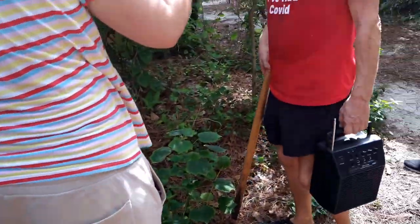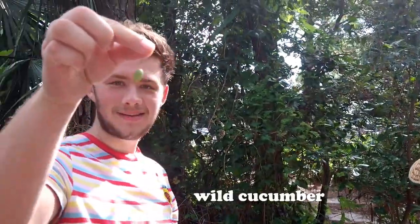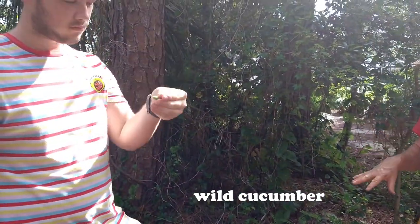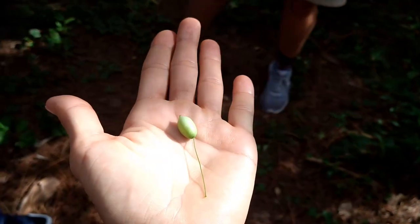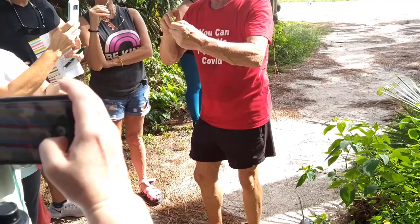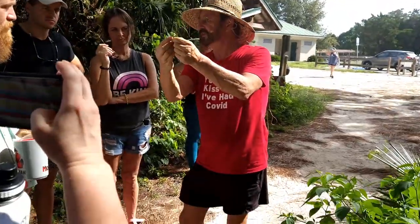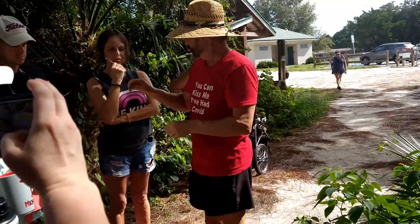Got some wild cucumber. Yeah, show people. There's the fruit. Oh, it's so cute. You can eat them when they're light green to medium green, maybe slightly dark, but you don't want them dark green or black green because they're the mother of all laxatives. I'm looking for green berries that are shiny, mottled, and flecked with white. Also, all the berries are at the end of the stem. They're not distributed down the stem. So that's one thing I'm looking for.